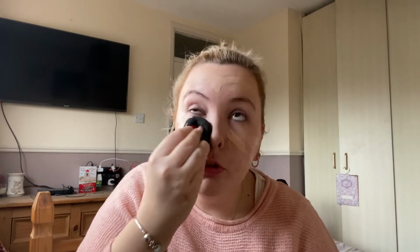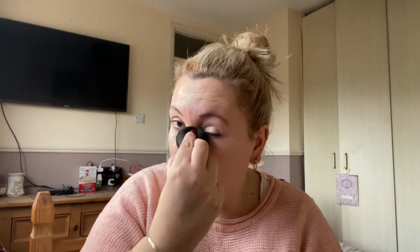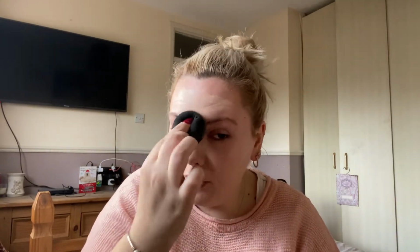Then I'm going to take my number 7 sponge just to pat that all in. I've recently gone back to sponges. I used to be really into makeup sponges this time last year, and then I took out one of my brushes just to give it a go, and I forgot how much I liked brushes. I'd say I stopped using them because I thought that with me having dry skin, they really agitated my dry patches, but now it's not too bad.